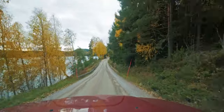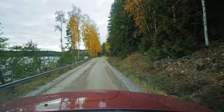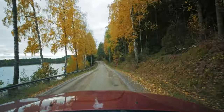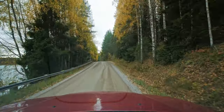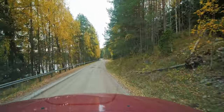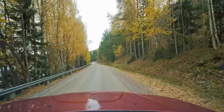The lake out here now is Edslan, and this is actually the only time where we get down to the lake while driving the road. And I'm gonna stop just in a bit here. I think it is a beach that we can get down to.